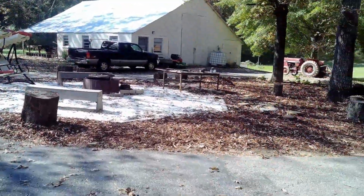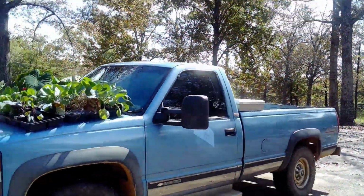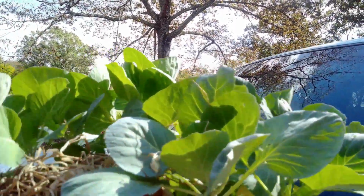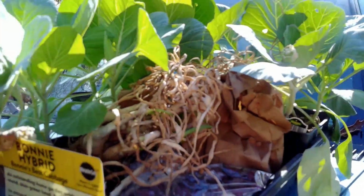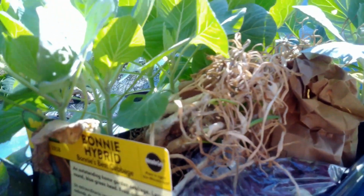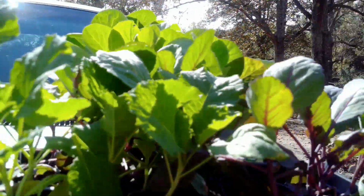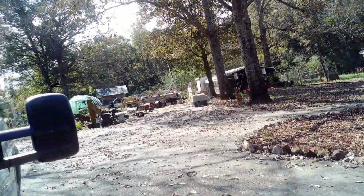I went by the store after I had a doctor's appointment this morning and bought this. So we have cabbages. This is actually pretty much what the label says. Bonnie's Best. It's a hybrid. This is the red cabbage, and then this is the Savoy cabbage. Alright, so we'll have those to plant.